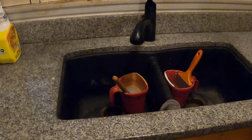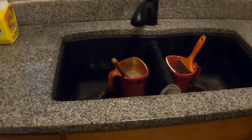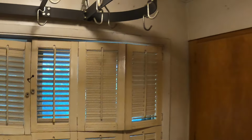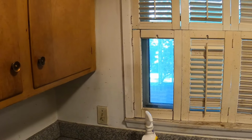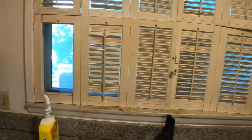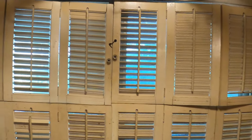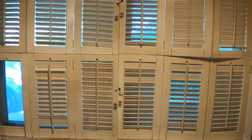Here's the sink, and I still have my paint brushes in there from when I was painting, and underneath are the cabinets, and there's some more cabinets there, and cabinets there. And these blinds are broken. See, there's a corner missing out from these blinds. So what I'm going to do is take these blinds down completely, and I'm just going to replace them with regular blinds for this window.